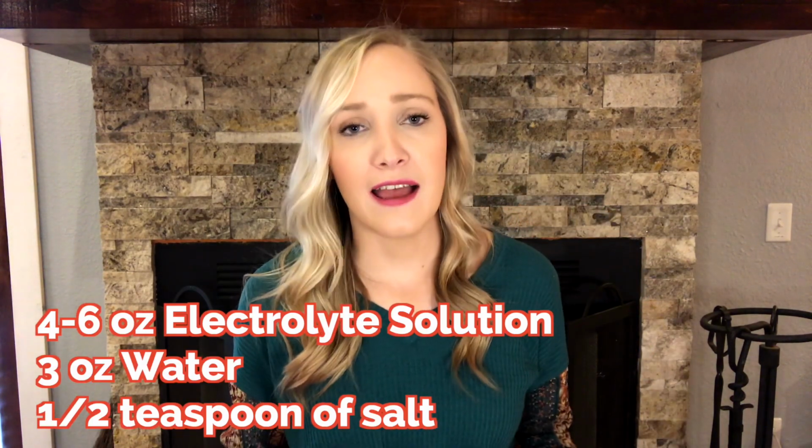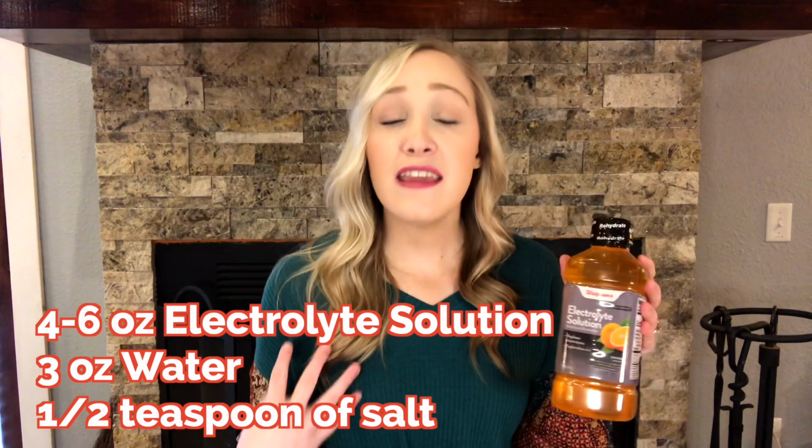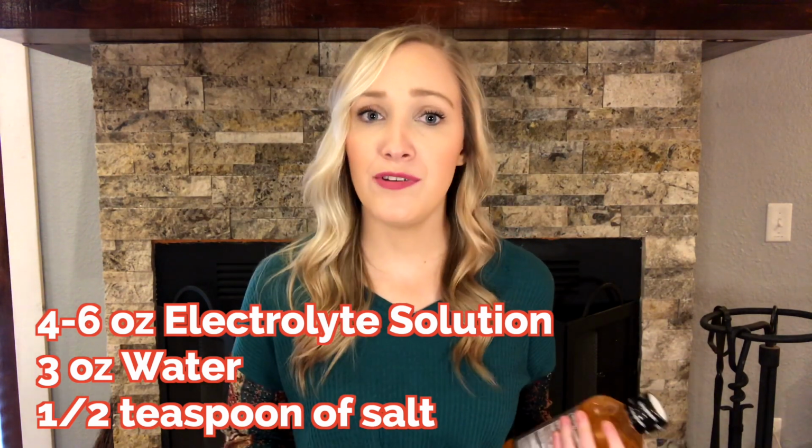So my routine is I take a drink similar to this, similar to Pedialyte, these rehydration solutions. I mix 4 to 6 ounces in a glass with about 3 ounces of water. And then in addition to that, I put a half a teaspoon of salt in with that, and I mix it up and I drink it every morning. If you're an ostomate or you've had your colon out or other surgeries, then it's hard for you to absorb the things you need. So adding in that extra dash of salt, like I said, I do half a teaspoon. That's what works for me personally, can help replenish your body of the things that it needs. So that's another tip that I have of something that I do almost every single day to help stay hydrated.